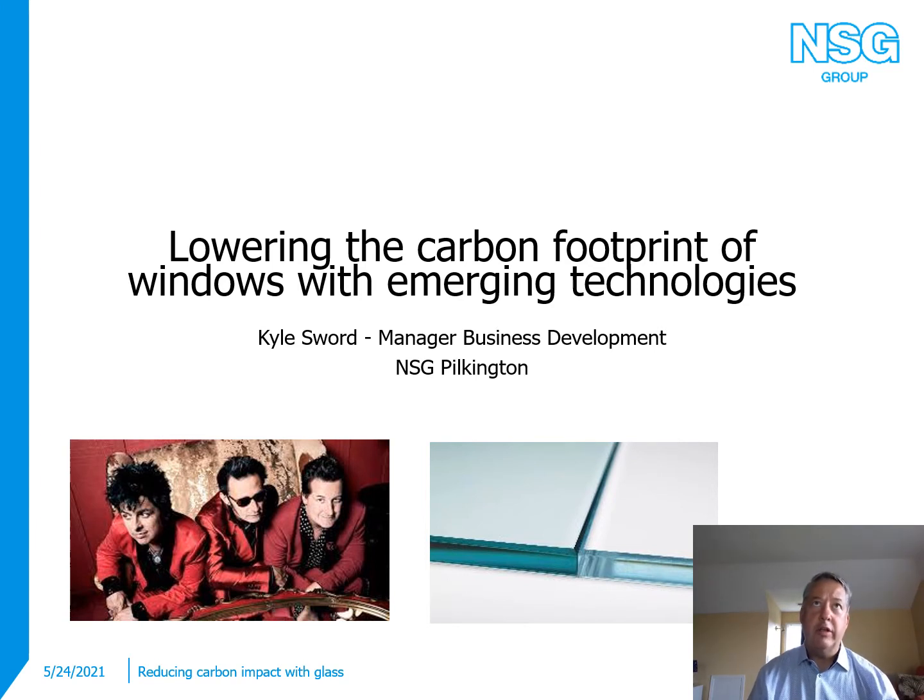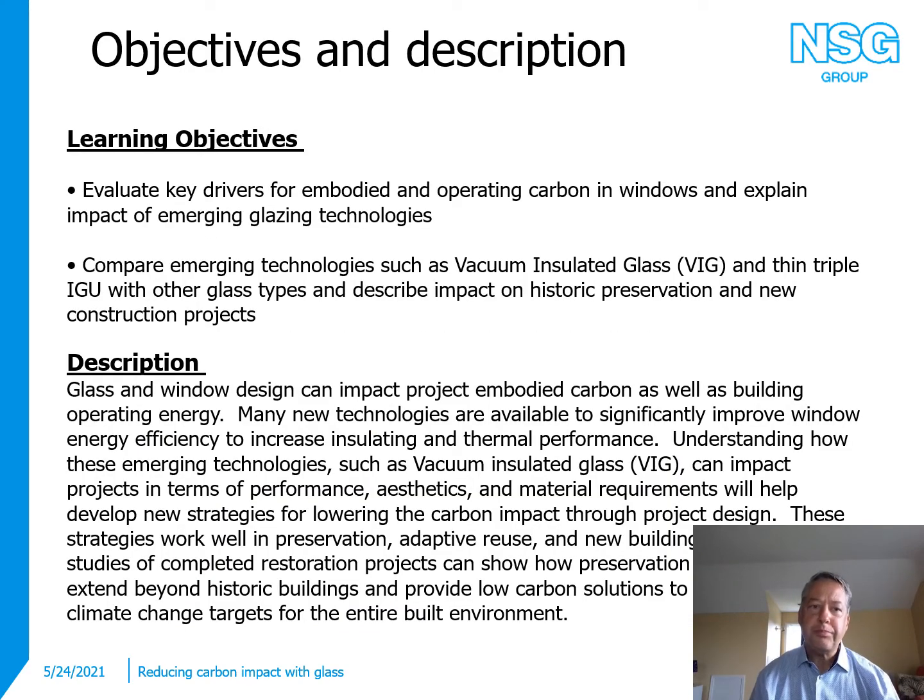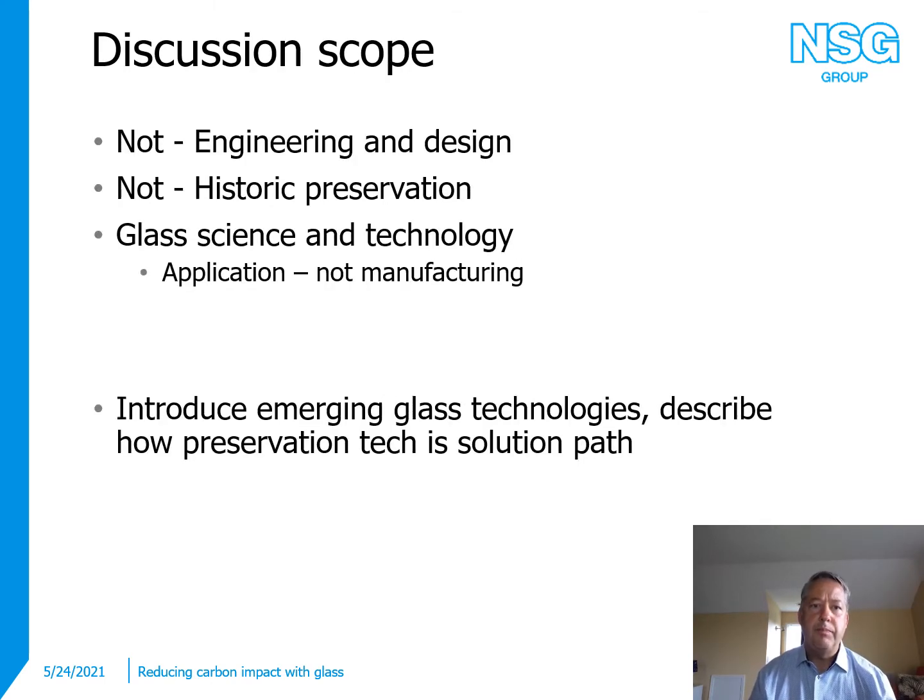How do we help architects and designers achieve some of the targets that they have in terms of their green and sustainable goals? So what I'm going to try and teach you about today is some of the emerging and available technologies out there and how they impact both embodied and operating carbon, and really how you can start to think about some of these things in terms of your design.